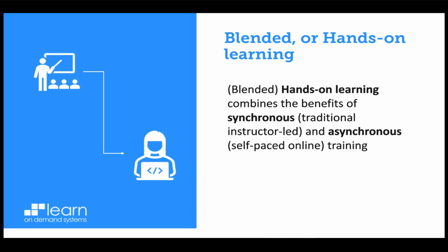There's several ways to bring this information and training to your staff. The first style we're going to discuss is blended learning. You're probably used to the term blended learning, but I'm going to pivot here and we're going to relabel that as hands-on learning. You'll see why as I discuss this in greater detail.